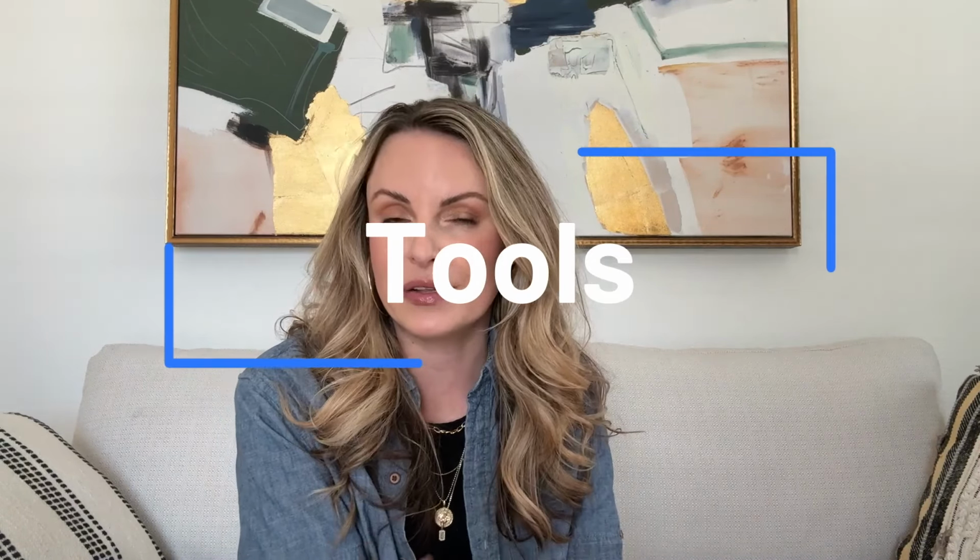Now here's where the big guns come in, red light therapy. I have actually talked about it for years. This is actually my second CurrentBody mask.